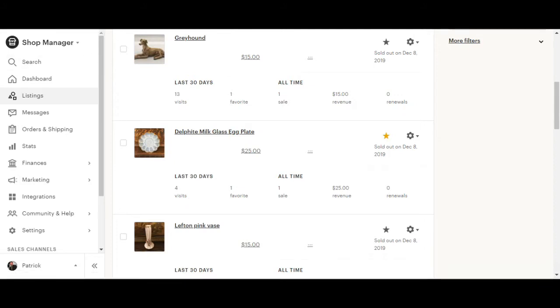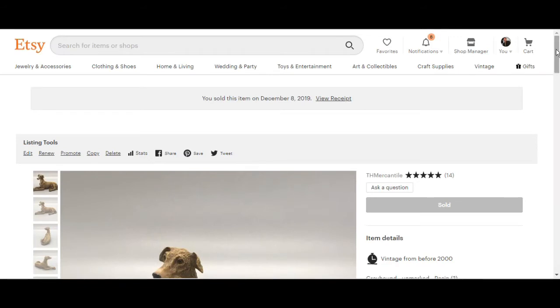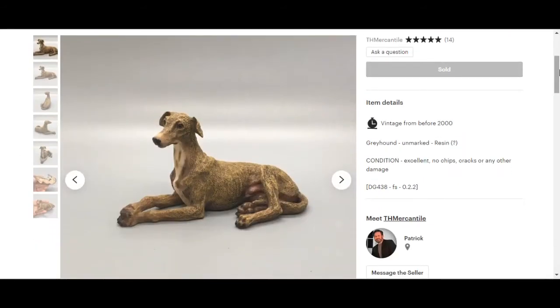The first was a little resin greyhound figurine. It was another piece that most likely was a result of the promotion with Just One More Dachshund Rescue because 10% of all purchase prices for any dog-related items are going to that JOMDR.org rescue organization. Technically, this is not a Dachshund. Obviously, it's a greyhound. But a lot of people that support rescues in general aren't necessarily just Dachshund lovers. I've sold more Dachshunds, and there were some this week, but this happened to be a greyhound.